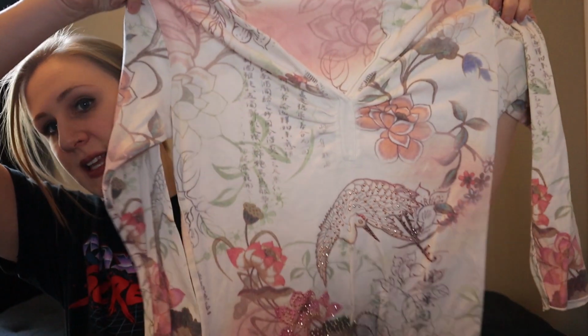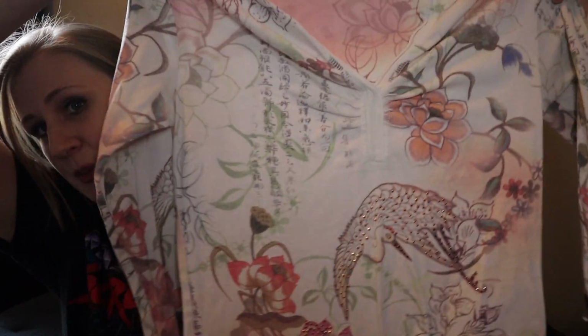Another Coldwater Creek, just a button down blouse. Nothing phenomenal, $11, $12. Another One World. This one's kind of cool. This has like an Asian type vibe to it, like in the graphics and things like that. I think that's actually going to do quite well. I find that the Asian graphics or Asian type designs are actually quite popular. It's a great keyword to use if it applies.